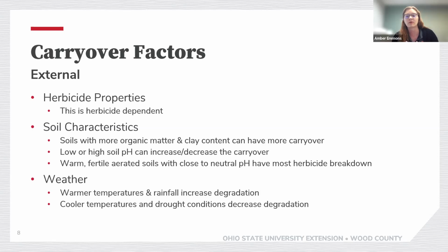But those warm, fertile, aerated soils, and if you have that close to neutral pH, those are the soils that are going to have the best breakdown of herbicides in a timely manner. And like I said earlier, weather is very dependent. It's what you can't control.